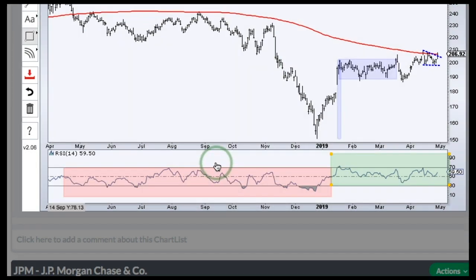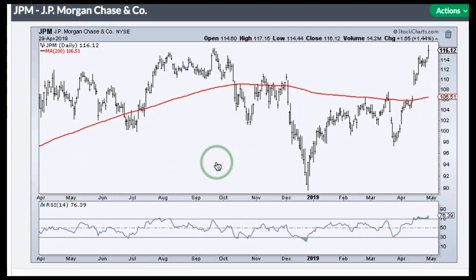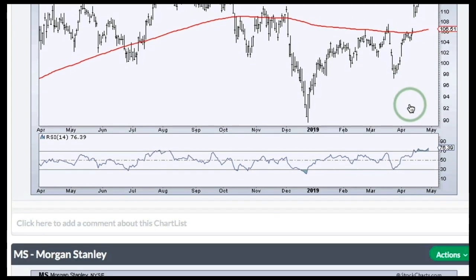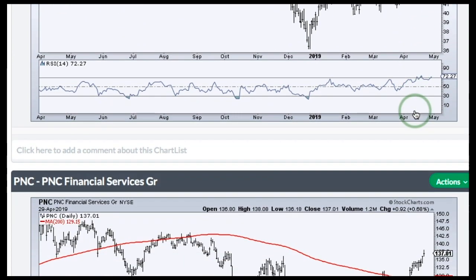But is it on trend? Well, no, it's in the midst of getting on trend. JP Morgan seems to always be the leader whenever the finance group moves. You know, it had that big shakeout down in March and then rallied back and a gap up, and it's already hit a new high intraday. Morgan Stanley turning it around after this consolidation and breaking out. So that is a bullish pattern.